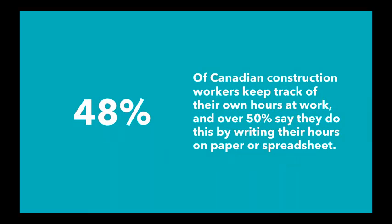The next one's 48% of Canadian construction workers, this is specific to the construction industry, keep track of their own hours at work, and over 50% of them say that they track it on paper or spreadsheets. You can imagine when you are writing your time on paper, you're just writing 8 hours, 8 hours, 8 hours, or you're writing 9 to 5. So we try to eliminate all of those manual processes so that your employees actually have an easier way to track their time.